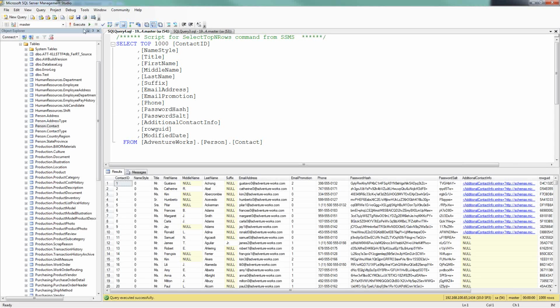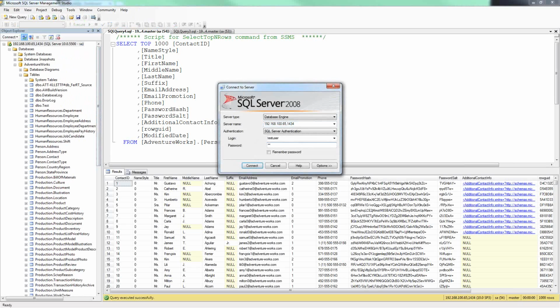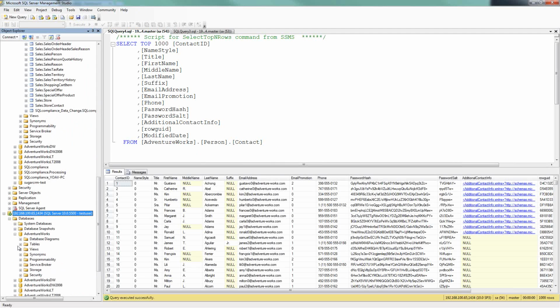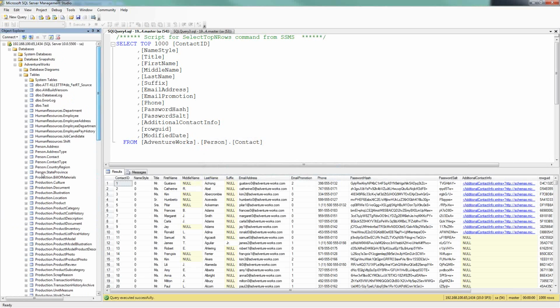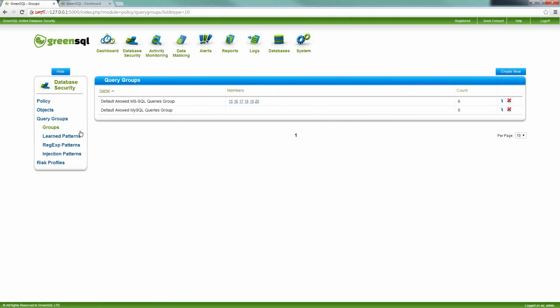So if I open my Management Studio right now and create a new connection, this time as the test user, and go to the AdventureWorks database, it has already been blocked, because the SA has some things running in the background, and since it's SA, it can run more queries that haven't been learned. But actually, I can learn specific reports, or as I told you, the example that I gave you before, and I can turn it into a whitelist or a blacklist.